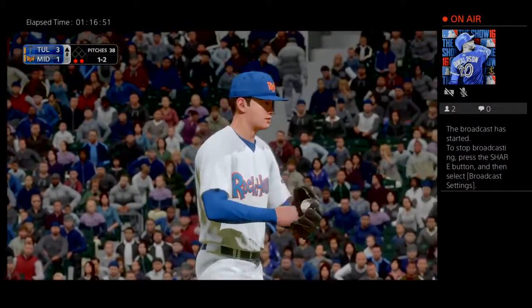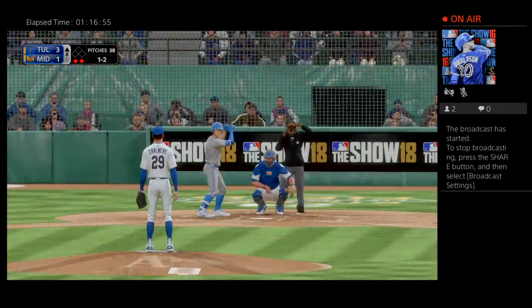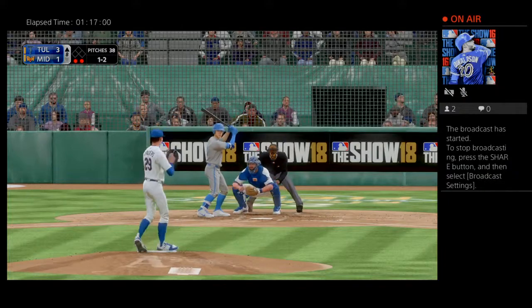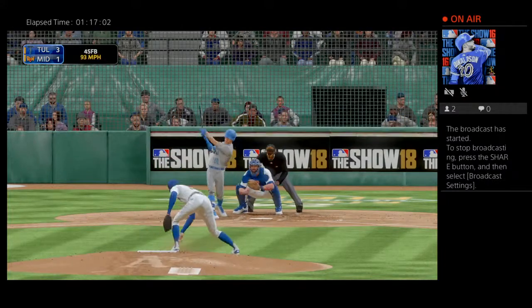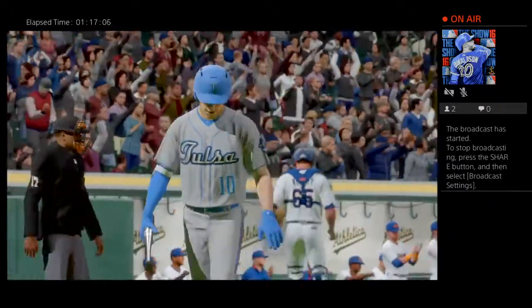I have no issue wasting a pitch on 0-2 to try to get a guy to go fishing, but it has to be somewhat tempting. You're not going to get anyone to swing at that pitch. He got him. Lively fastball that time, and it puts an end to the inning.